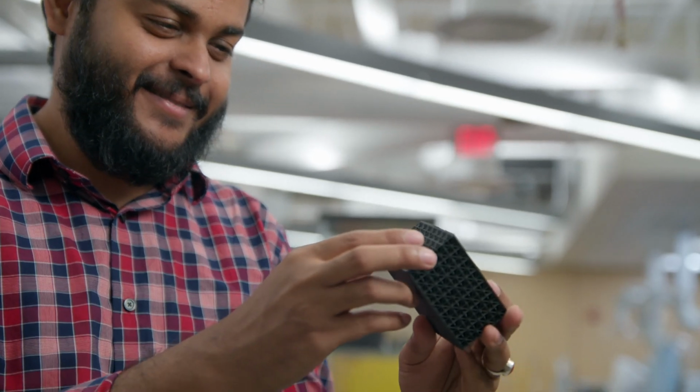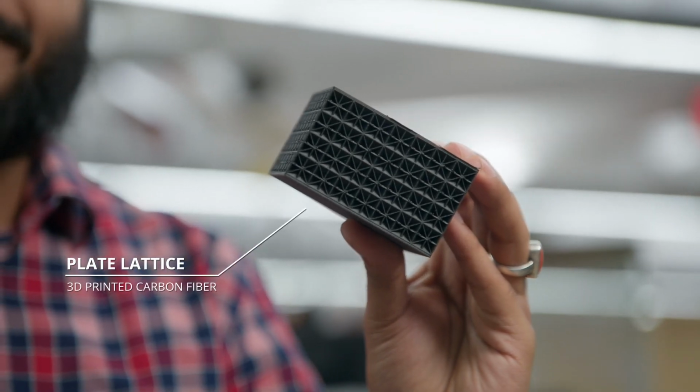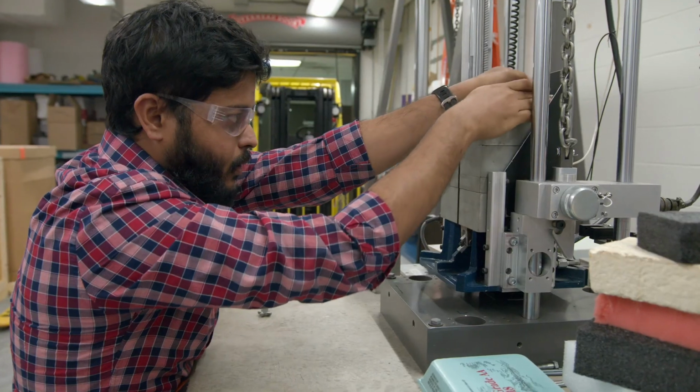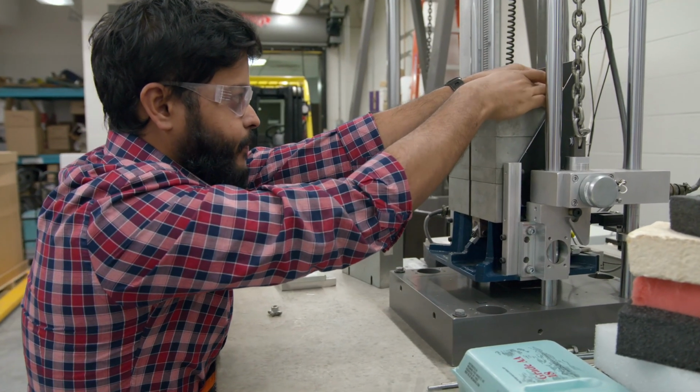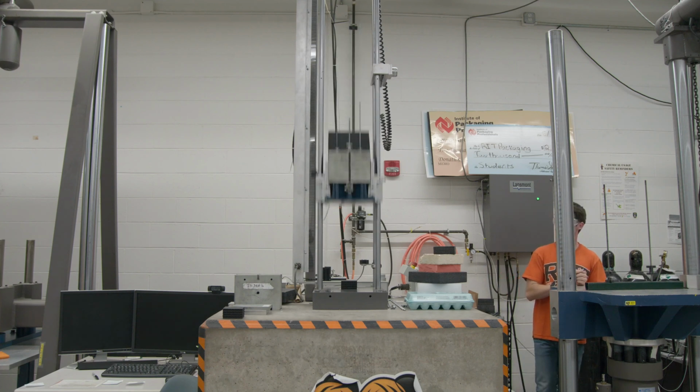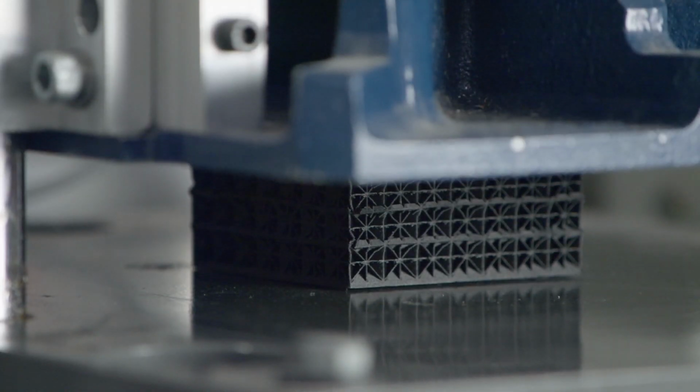I'm working on 3D printing of composite lattice structures. Making these structures with conventional manufacturing techniques is not really possible because they have such complicated geometries. We did a drop test where we had a load of 52 kilograms that we dropped from a height of 5 feet. It did not break at all.